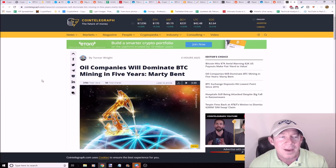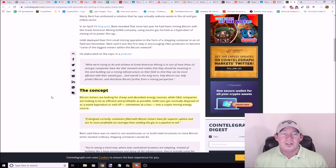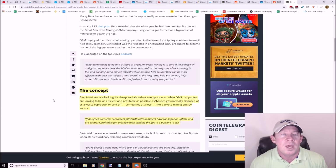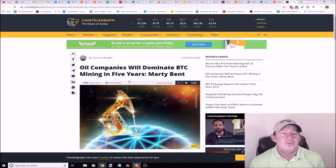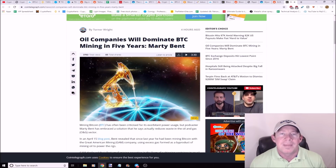Oil companies are going to dominate Bitcoin mining in 5 years. Here's how. The concept: Bitcoin miners are looking for a cheap and abundant energy resource. Oil and gas companies, which are potentially struggling right now, are looking to be as efficient and profitable as possible. This gas is normally disposed of as a waste byproduct or sold off, sometimes at a loss. In crypto mining, this could be an energy source. If designed correctly, containers filled with Bitcoin miners have far superior uptime and are 5x more profitable on average than sending the gas to a pipeline to sell. So they could just essentially use the energy, mine Bitcoin, make Bitcoin mining great again. The thing about capitalism is we are built to reinvent ourselves, right? Oil and gas become Bitcoin mining companies in the future.